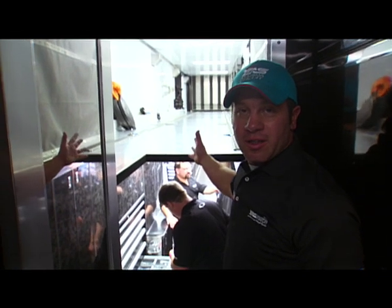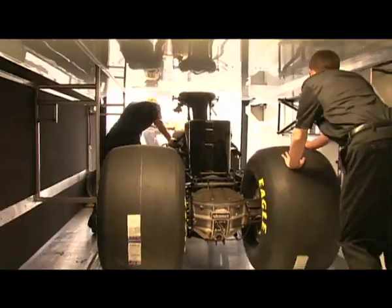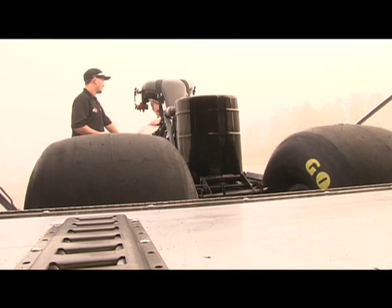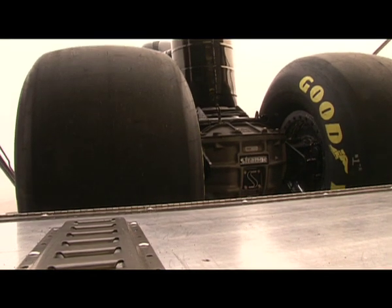What you see here is the second level of the trailer, and this is where we store the car. And we actually have an elevator system that takes the car up to this level, and we push the car back. It also houses our spare tires and just miscellaneous spare parts, wings.